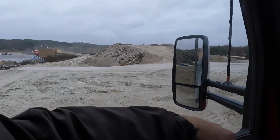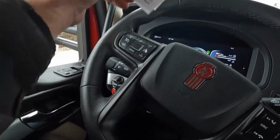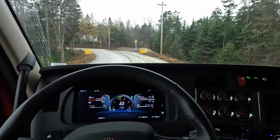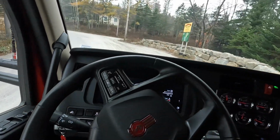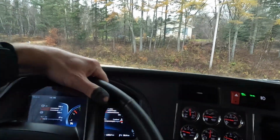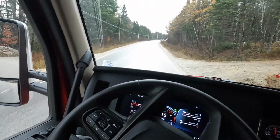Was pretty comfy. So at the other quarry I tared in at 10.5, and at this quarry I tared in at 10.8, and what have we got on here? 14.9 ton on this load right now. I think my last load was 14.8 ton. So both loads are basically the same amount of material, but 300 kgs difference in tare weight.